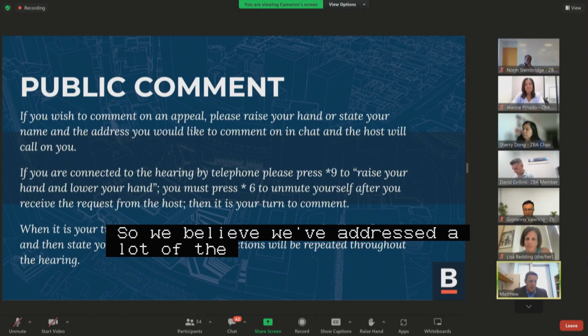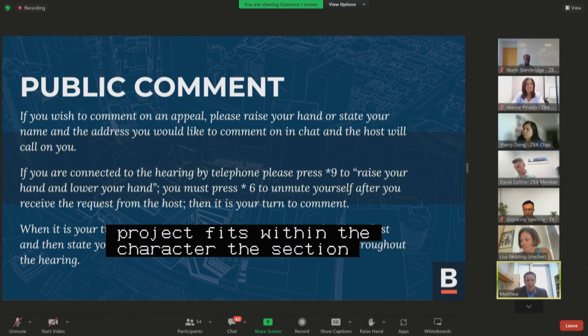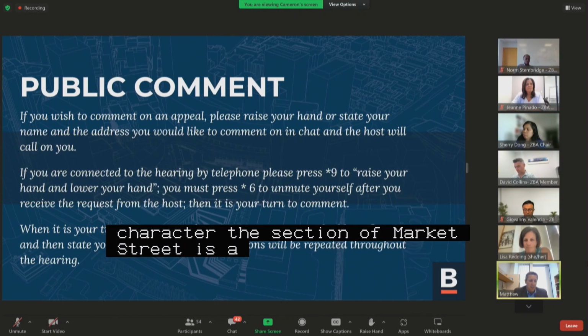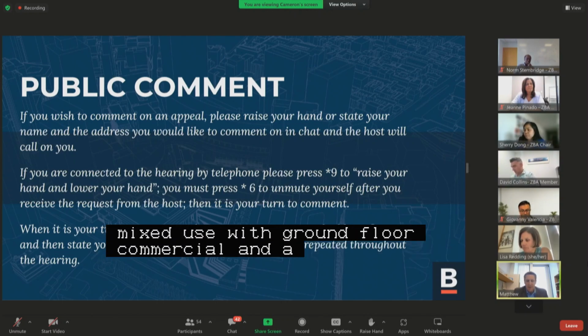This section of Market Street is a mix of single and two families, but it also has mixed use with ground floor commercial and apartments above. It has the Saybrook right down the street. It has other condos and apartment buildings. So we believe this density is appropriate.